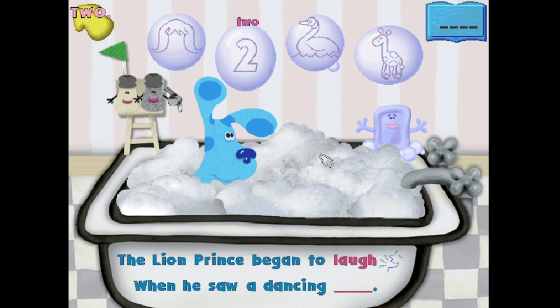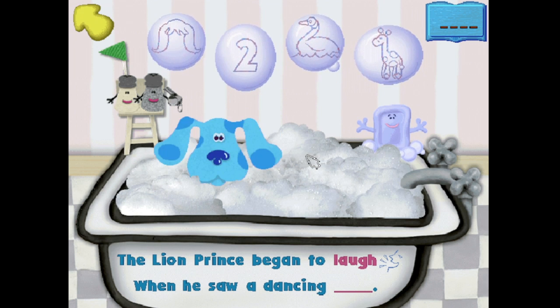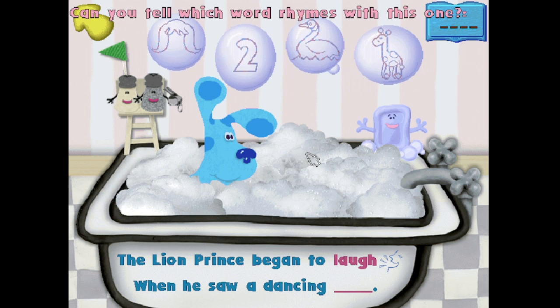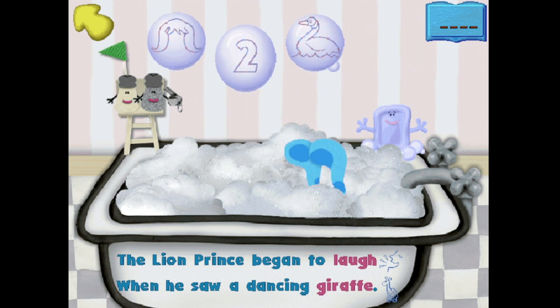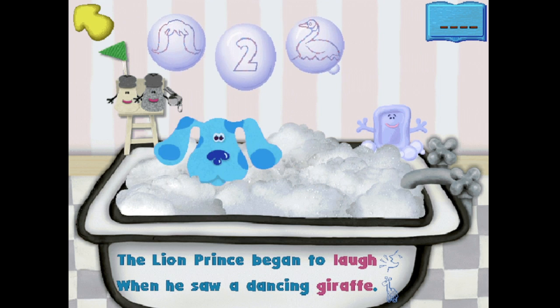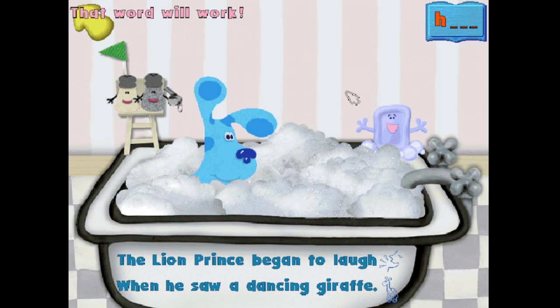Here. Two. Goose. Giraffe. Can you tell which word rhymes with this one? Laugh. Giraffe. Giraffe. Laugh. Giraffe. That word will work. The lion prince began to laugh when he saw a dancing giraffe.